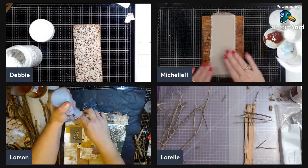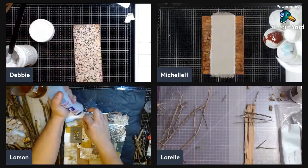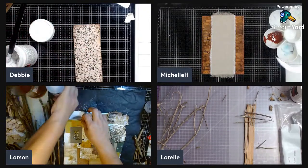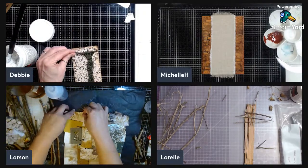I'm debating whether to stamp this fabric with something. I think it needs something, but I don't know what. Going on the glue gun, please.